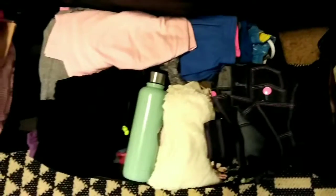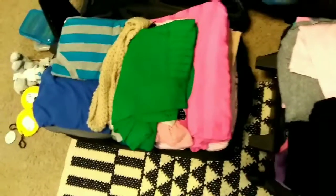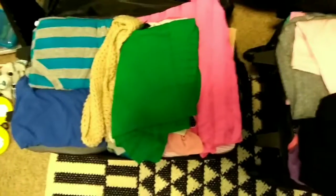Nothing fancy. I have my own system of how I do things. And as I said, I am packing some big soft bags underneath all this stuff. That way when we get to our destination, we can separate it, and it keeps it from getting as wrinkled. I hope you guys enjoyed this quick look at how I pack.